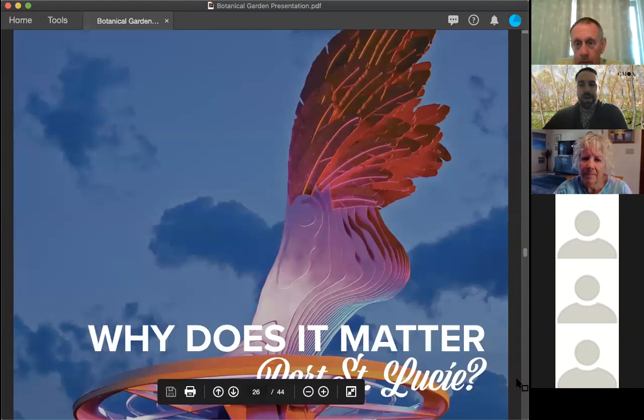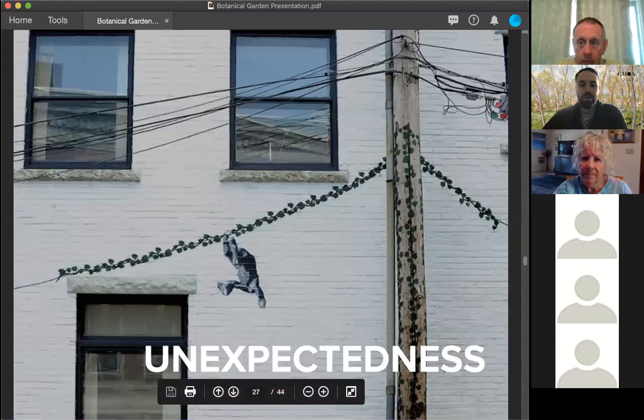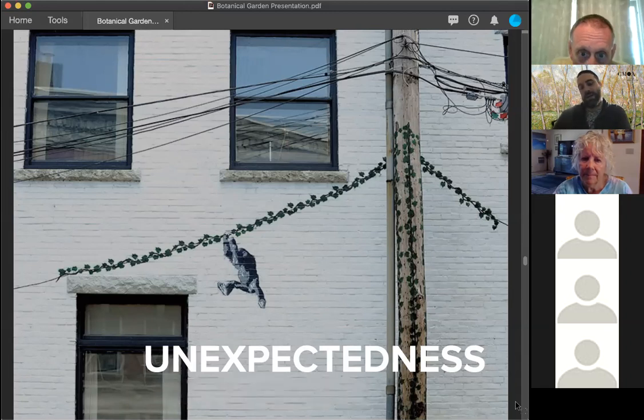And why does this really matter in Port St. Lucie? Port St. Lucie is a growing community, and I think we already have the funding mechanism in place, but there are lots of reasons why we should continue to encourage this and why it's important for us to help people understand why public art is so important.